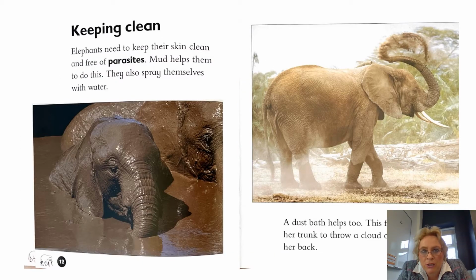Now I love this picture. Look at this elephant in the mud. Elephants need to keep their skin clean and free of parasites. Parasites is a word in bold. We can find out what it means in the glossary at the end. Mud helps them to keep clean and get the parasites off, and they spray themselves with water. So they suck the water up in their trunk and wash themselves with it. A dust bath also helps too. This female uses her trunk to throw a cloud of dust over her back.